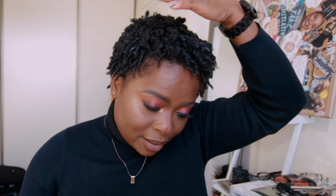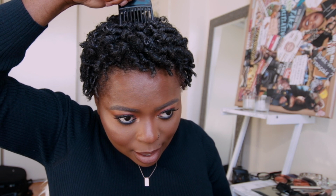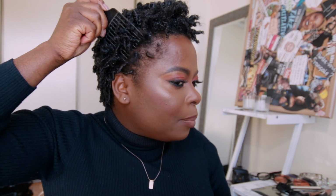So this is still day one. I finished finger coiling and curl defining my hair two hours ago. I did my makeup and got ready, and I'm about to leave the house, so it's still very wet. See how flat it is? I take a pick, although it's still wet, very lightly. I go to the roots and pick it up a little, because I want volume, if that makes sense. I go over here as well and pick it up a little, and over here as well.